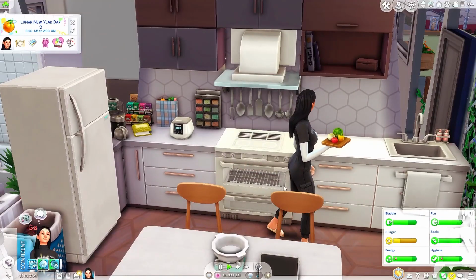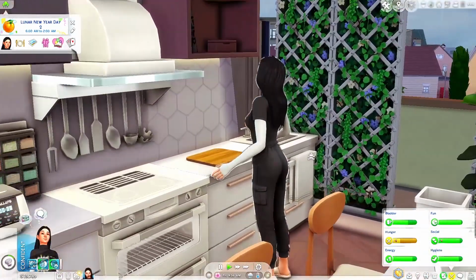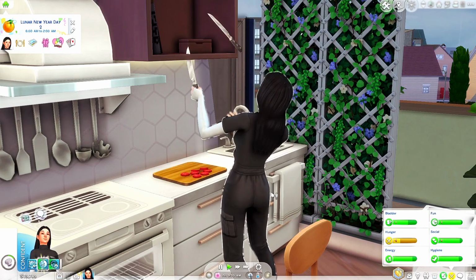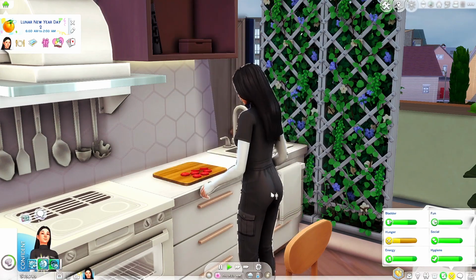Okay, good morning. It is Lunar New Year day 2 and Reina has just woken up. She has just watered her plants, harvested her flowers. She's going to make herself a nice breakfast of avocado kale salad, and she's thinking of taking today a little bit slower. Not that it's gonna be slow though.